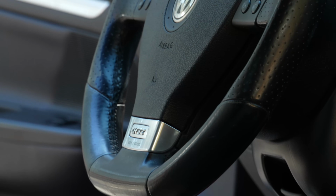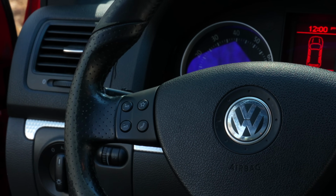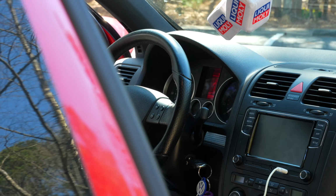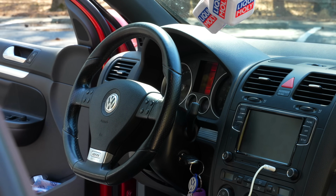The steering wheel is the same as the Fahrenheits were, which are cool cars, but when you have the highest line of the model, I want it to be special. I want it to be different. I want to get in it and know without question, I'm in the highest line of that model.